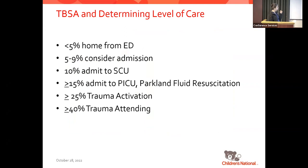10% can go to surgical care, the floor. Greater than 15 is going to go to the ICU for strict fluid resuscitation. For our trauma activations, greater than 25% is a trauma activation, and greater than 40% is a trauma stat attending.